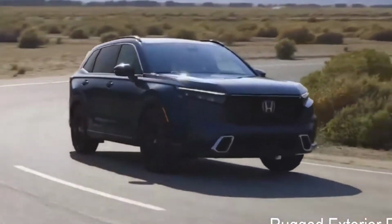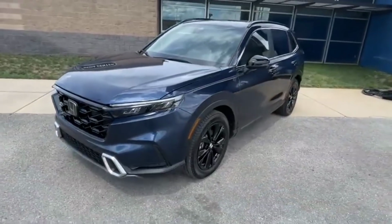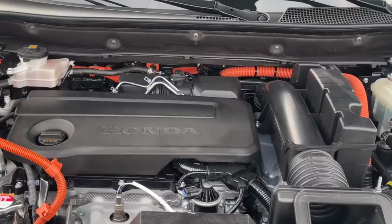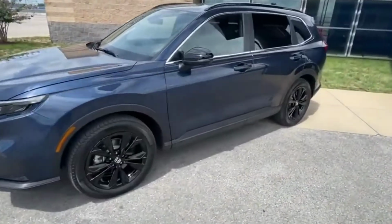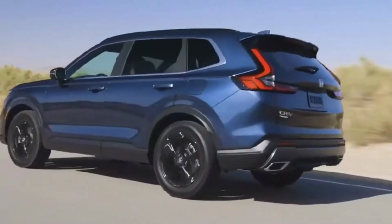The CR-V Sport and Sport Touring are equipped with a new hybrid system that pairs a 2.0-liter Atkinson cycle four-cylinder engine with a pair of electric motors. Combined power reaches 204 horsepower and 247 pound-feet of torque, 335 Nm. This model offers a towing capacity of up to 2,200 pounds, 1,000 kilograms.